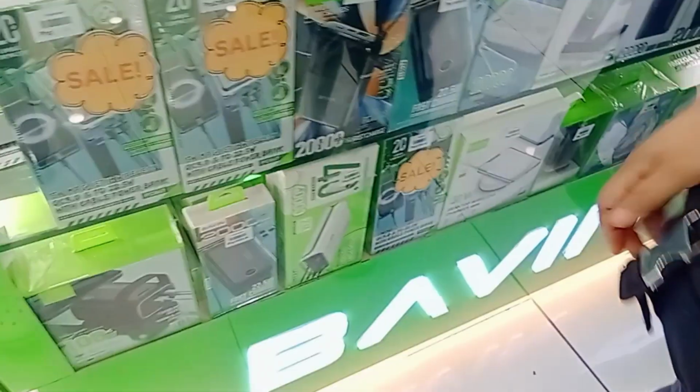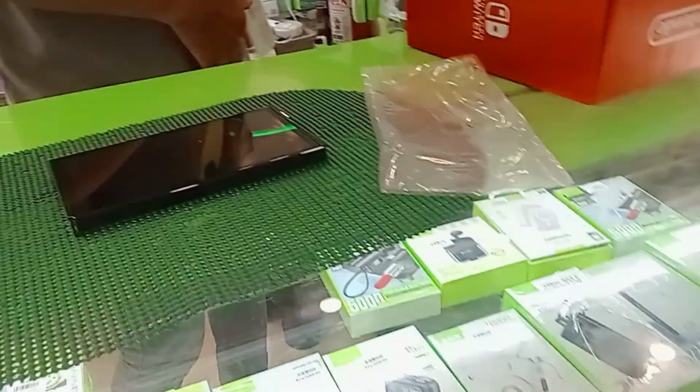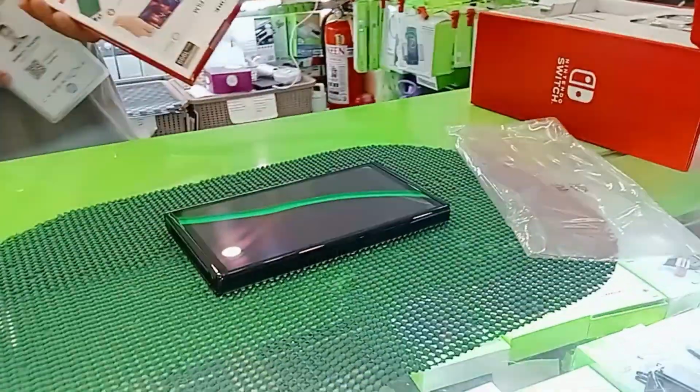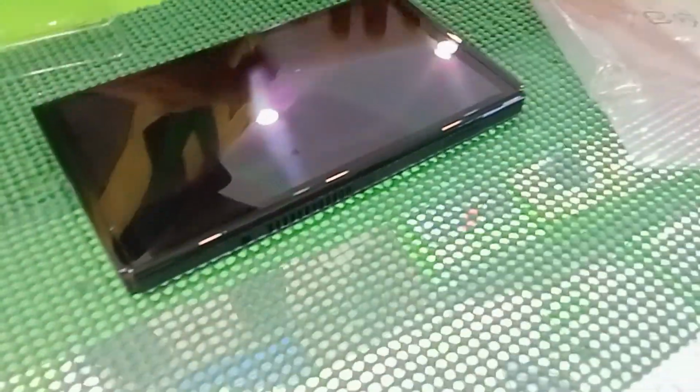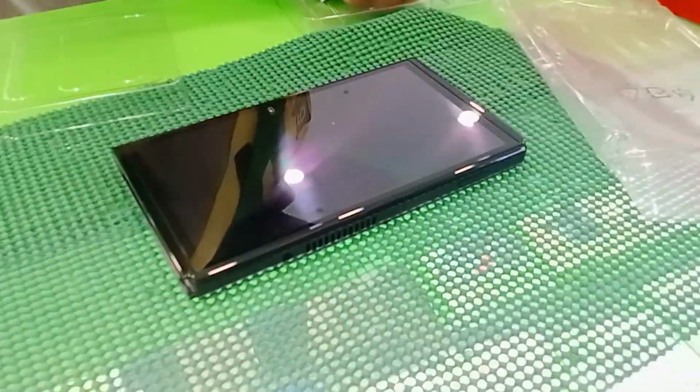So the product came with a free screen protector that Data Blitz gave us, and we're over here at Bavin trying to apply the screen protector for us for 50 pesos only. And there is the iPad mini. That's the screen. It looks amazing and beautiful, I swear. I'm so excited. So I'll get back to you at the house when the screen protector is applied.